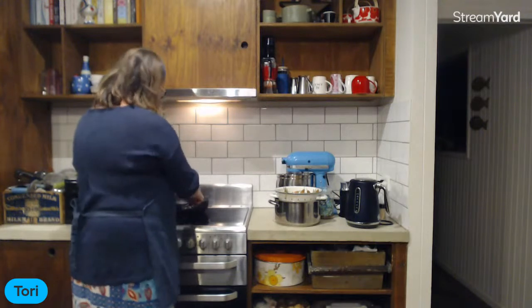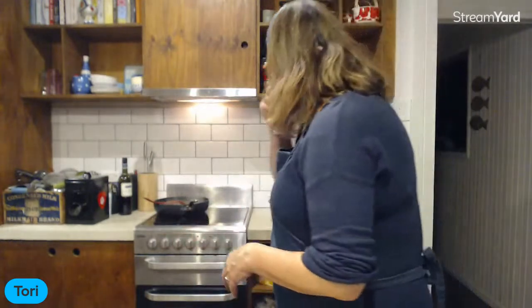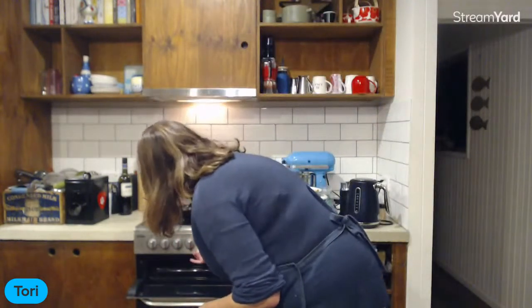God, that smells good. There's nothing really better than that. I'm also going to start heating up the grill for the chops. The lamb chops, I'm going to start putting them in too. I'll be sitting watching dinner in 30 minutes at this rate.